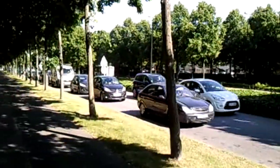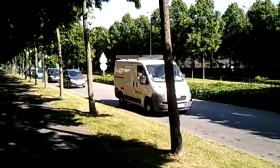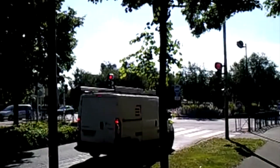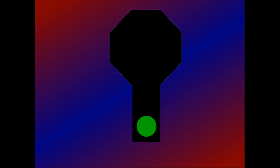Either you can run the red light, as most drivers do in India or Africa, or your local authorities can decide to equip such intersections with a dynamic stop sign. That is, keep the tricolor traffic light, but replace the red light by a luminous stop sign in a sequence green-yellow-stop. This allows drivers to move on if their way is clear.